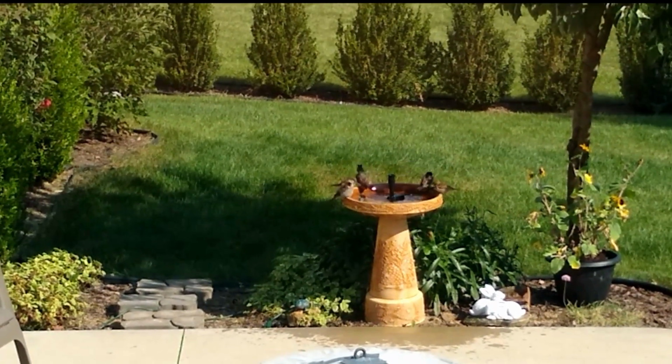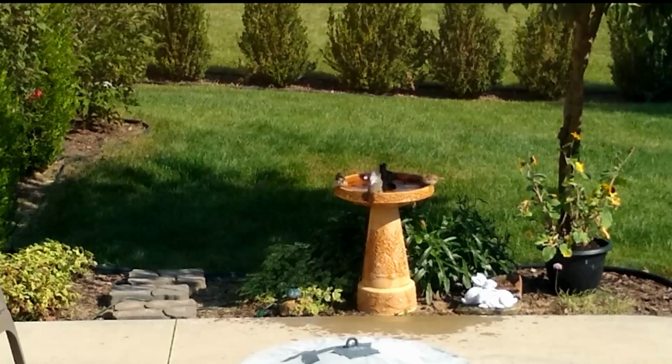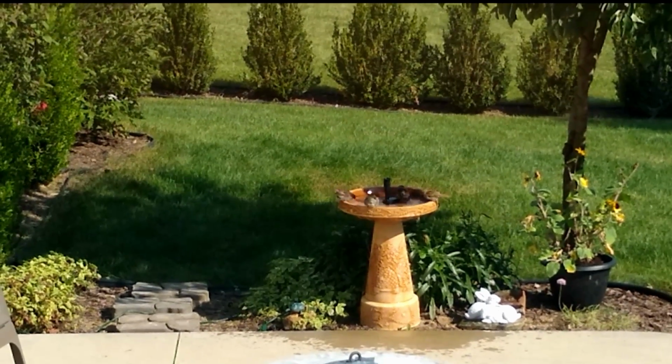I was going to go out and check on my flowers on the back patio. When I opened my door, I noticed there's so many birds on my bird bath. They were swimming and flapping in the water.